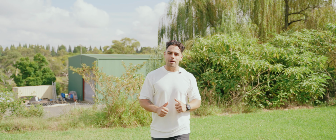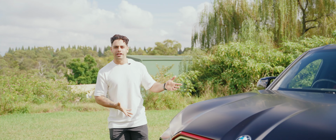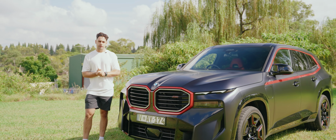Surprisingly, the most powerful M car is not what you would expect it to be. It is an SUV. Introducing the BMW XM Label Red.